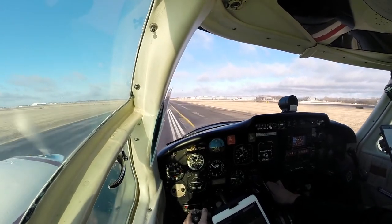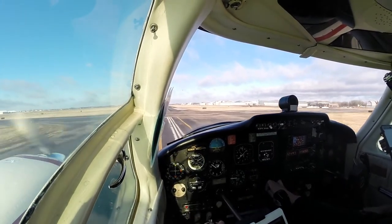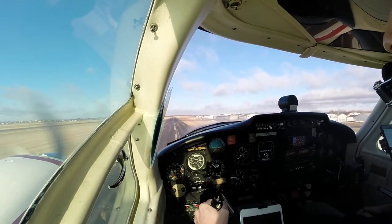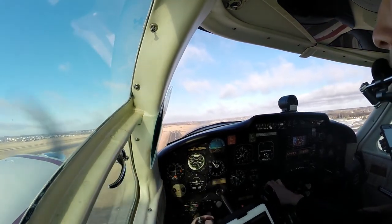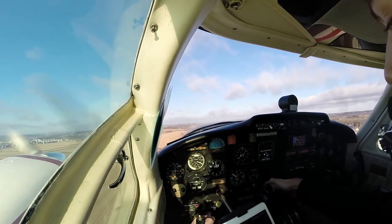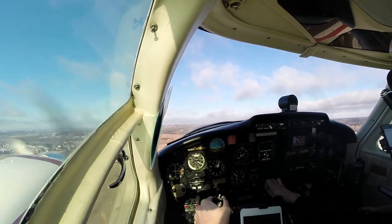Airspeed's alive. There's red line, 85. Positive rate. Gear up. Pitching for blue line. The light is out. Does that mean gear is up, or the light comes on? The red light will come on. Okay. Red light's on. Gear up. Gear stowed.